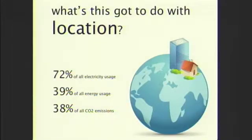And what's this have to do with location? Again, it's got everything to do with location. Where your building is built, if it's out in the desert of Phoenix or if it's in the cold of Boston, you're going to have different needs. Heating and cooling needs, different resources that are scarce or plentiful around you. So, those are some of the problems that we're facing.